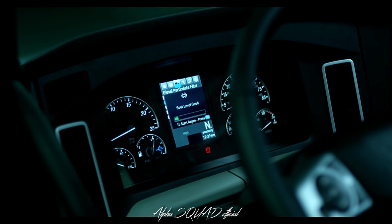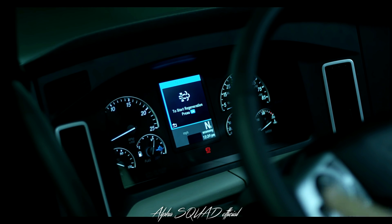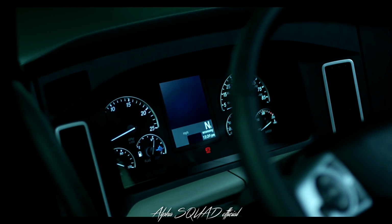We've taken away the manual regen switch, which is normally a switch on the dash, and we've created a digital switch here in the ICU. By pressing OK, the operator is presented with an option to start the regeneration, press OK, and when the driver hits OK again, that will initiate the regen. Now the normal interlocks need to be set to start a regen, which means you have to be parked, the truck has to be running, and you have to be in neutral. If you don't have any of those interlocks set, it will not allow you to start the regen, and you're prompted here saying manual regeneration not allowed.